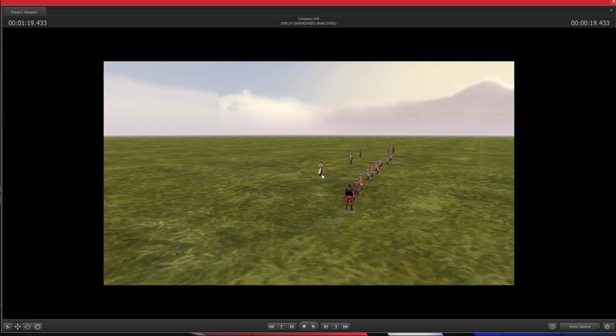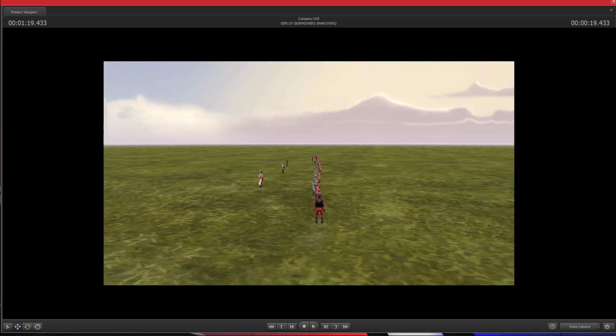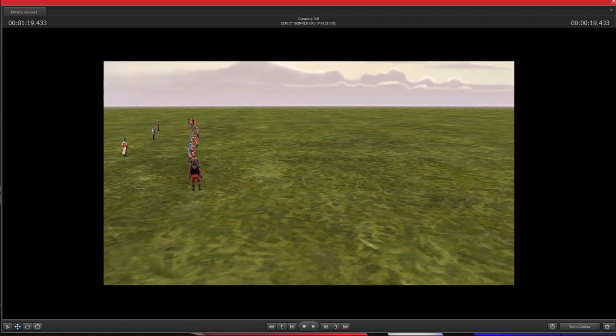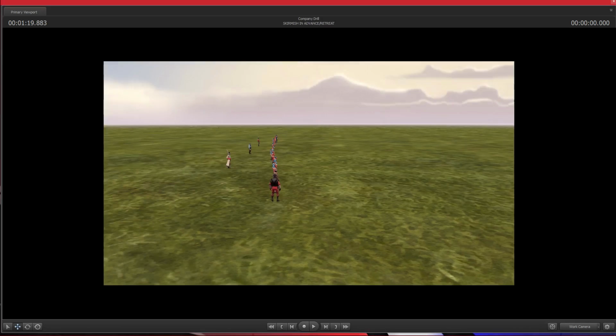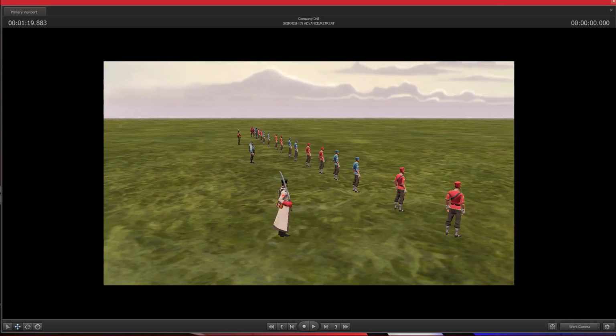Now from this position, you notice that the line is somewhat wavered, and that's perfectly acceptable. Like I said, it's not as critical that they maintain their dress in this formation. So the next thing that we can do is what's called skirmishing in advance, or skirmishing in retreat. So say there is an enemy to our front and we want to begin firing at them.